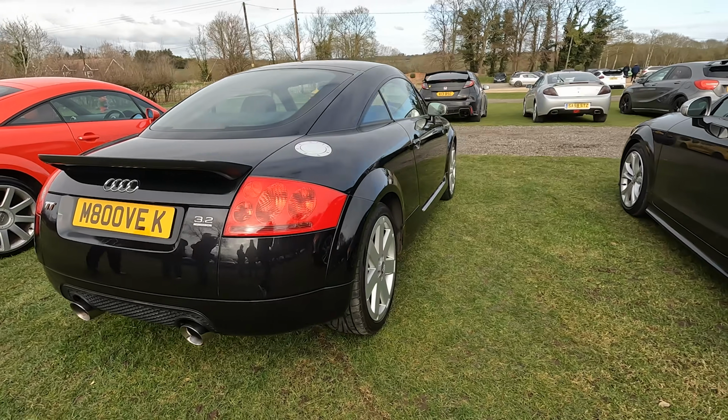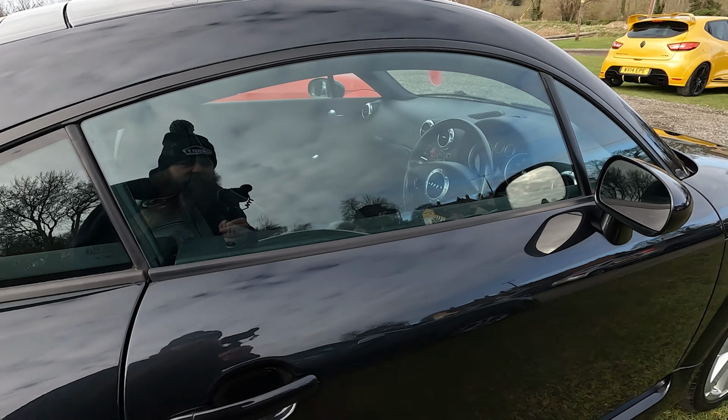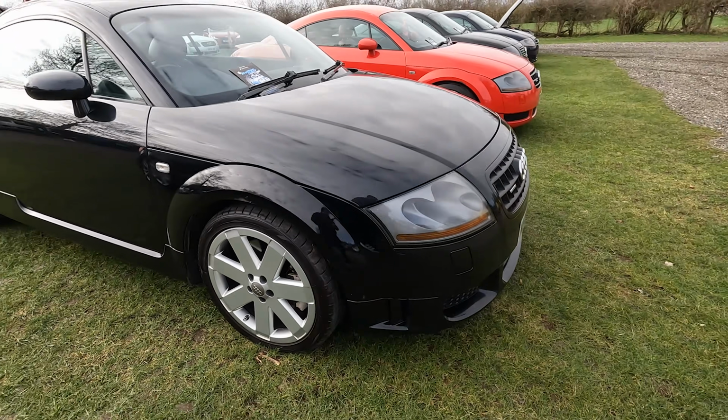This nice black 3.2, real nice original look. It's a custom exhaust, but really nice, tidy, clean. He's just recently swapped the seats and gone for the half leather, half Alcantara. Big fan of that because it's comfy.